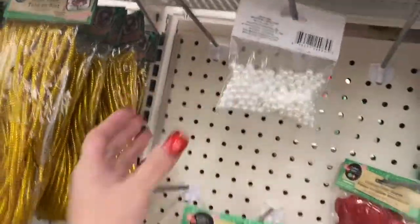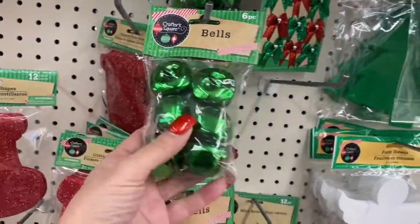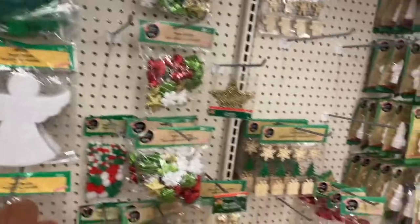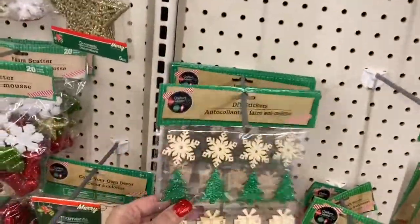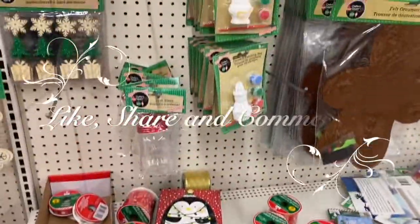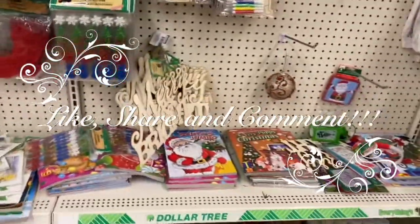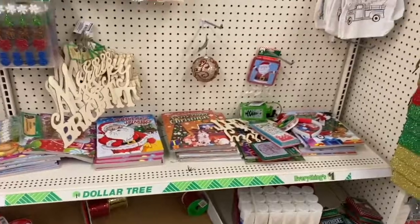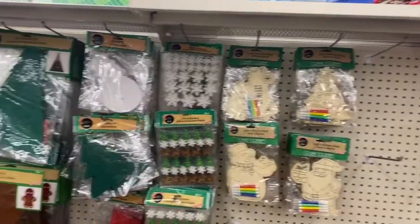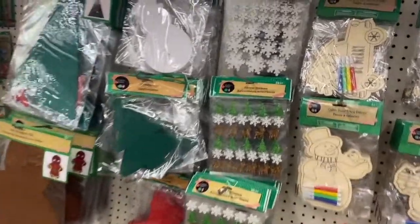Oh, somebody put some pearls over here. Okay, so then you have the glitter foam shapes, and here, look at the size of these bells. Very nice. And I can't even believe they have these wooden stickers left. They have this kind, and then they have that kind. Here's some foam scatter, and there's some more ribbon along the bottom. Some more of those craft jars. They moved some coloring books over here. The snow, and those are the little totes, and the craft. The little craft, the coloring for the kids.